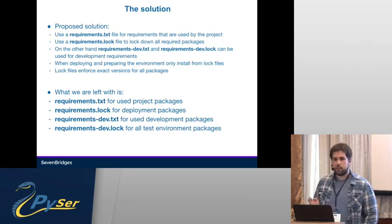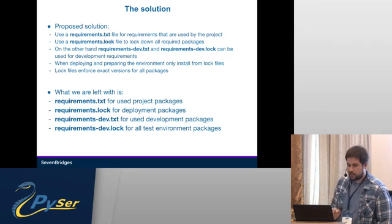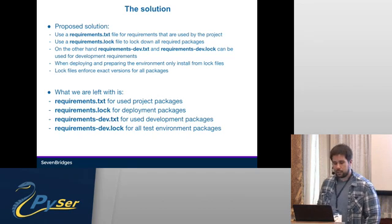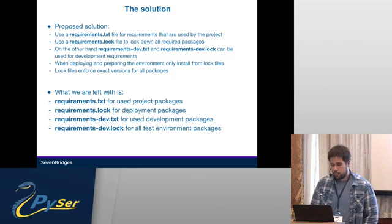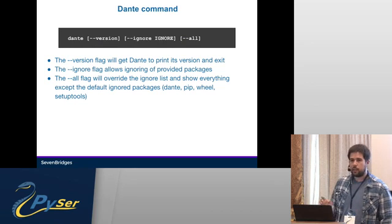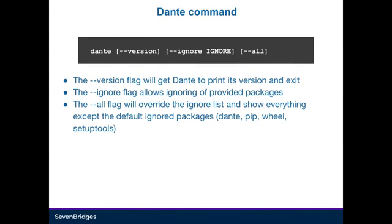And exact versions will be enforced in those lock files, so only equals will be used there. So what we're left with is requirements.txt and lock, and dev.txt and devlock for all testing, for basically all our packages. And now we have Dante as a CLI tool. We'll show you how it works on the top level.